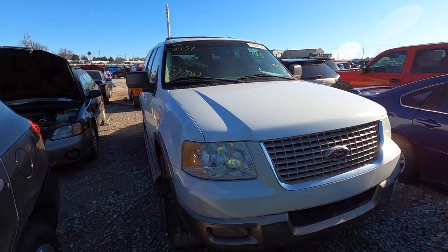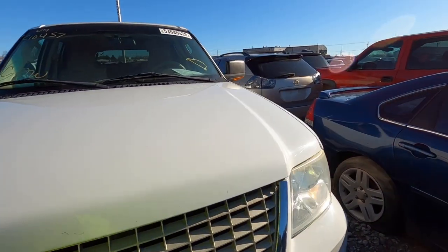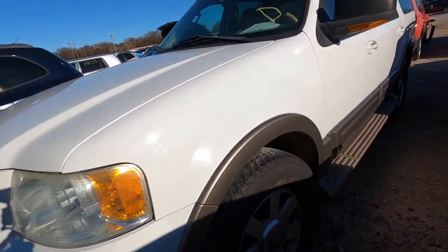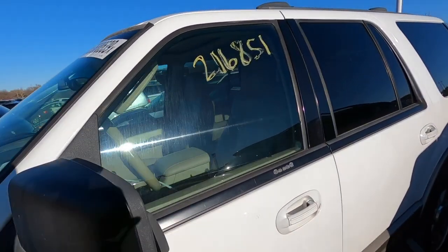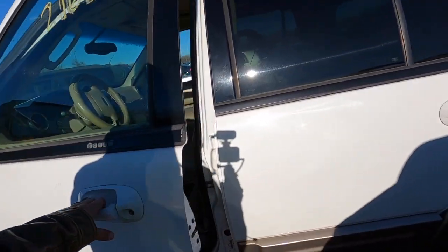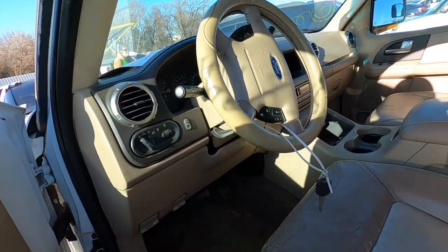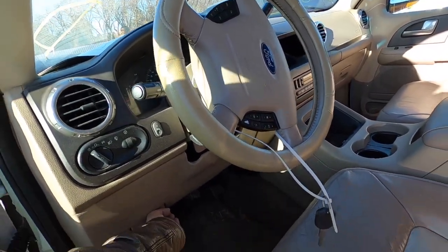Next on my list, a 2003 Ford Expedition. This is going to be that three valve that everybody wants to stay away from, isn't it? 216,000. Hey, look. Okay, I know everybody hates the three valve. Me included. I don't care for it either. Cam phaser issues. Spark plug issues.